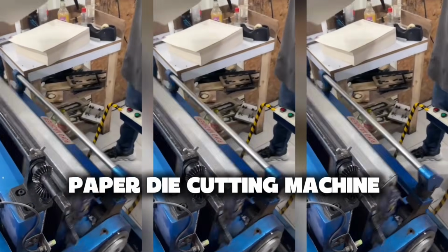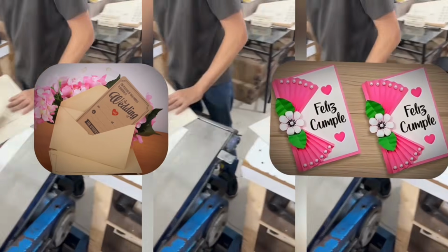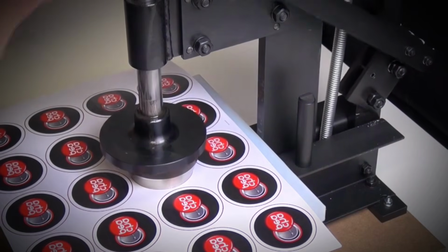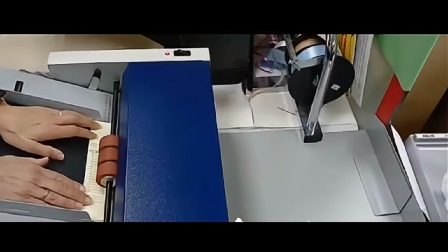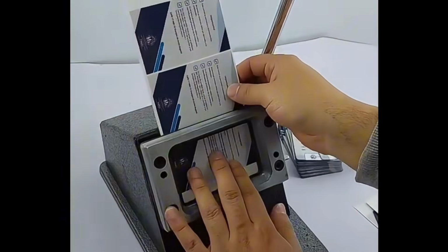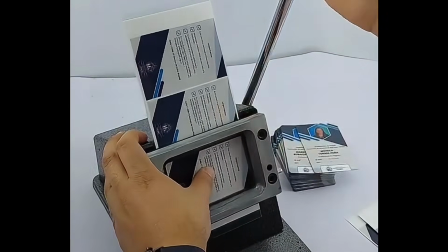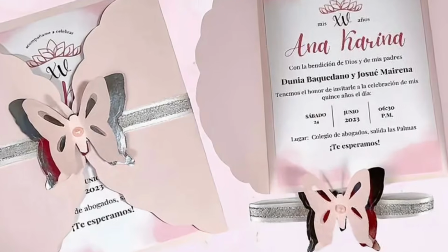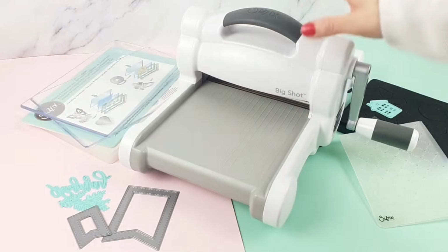Paper die cutting machine. Have you ever seen those elegant wedding invitations or greeting cards that look like little works of art? With a paper die cutting machine, you can create them from home and turn your creativity into a thriving business. This tool, which you can get for $200, is your ticket into the world of custom stationery. Just picture this. You place a sheet, choose the design, and in seconds you get a precise cut or embossing. Perfect for invitations, notebooks, decorations, or corporate events.